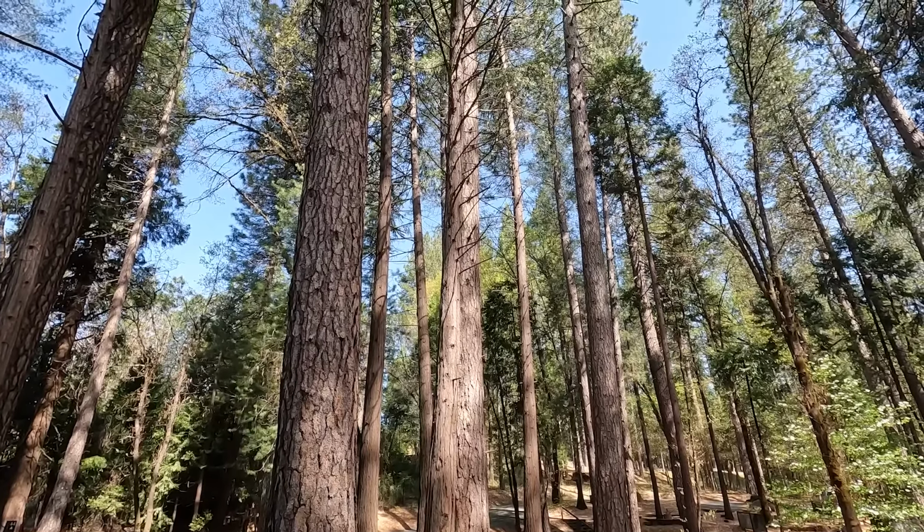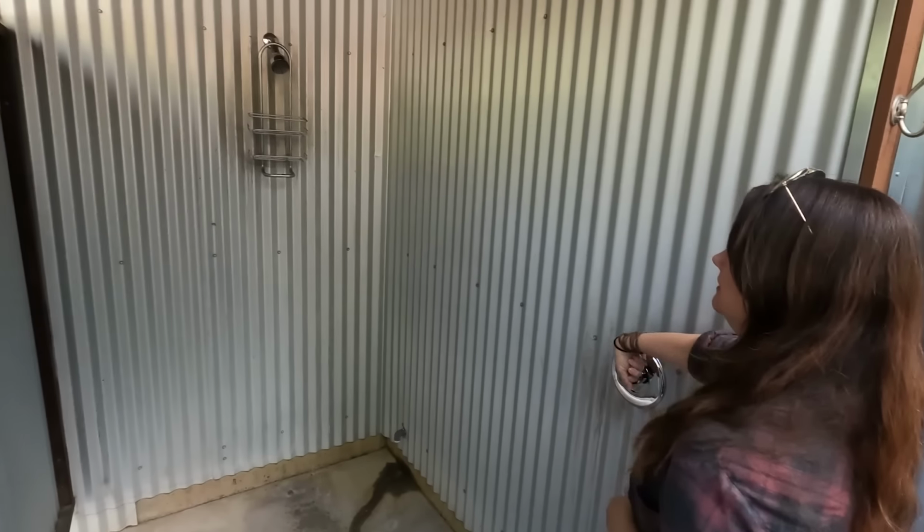Now there's 3 different ways to camp here. Number 1, where we're at right now is the tent camping area. We got restrooms, showers, dishwashing station. So this is really fun. I've never seen this at a campground. They have this outdoor shower and there's the trees right there. But of course there's indoor showers as well and they are beautiful and huge.